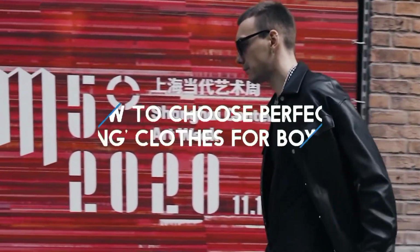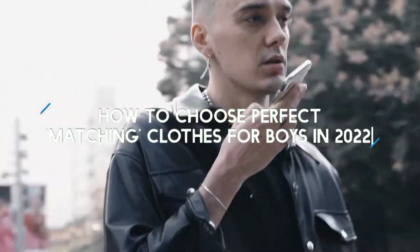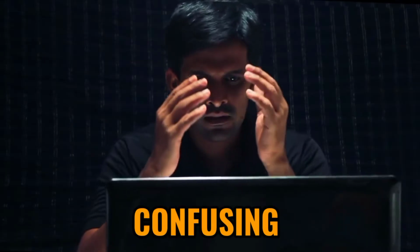How to choose the perfect matching clothes for boys in 2022. The perfect clothes for your body type. For a lot of guys, figuring out how to match clothing can feel confusing.